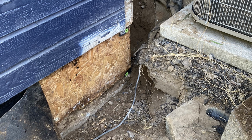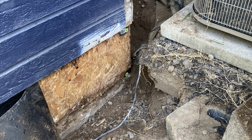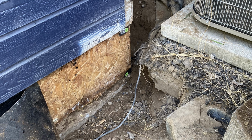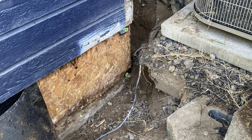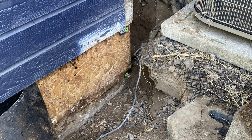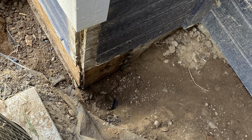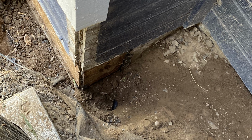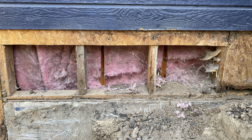And you can see how much higher the grade was than the house if you look at the pad that the AC unit is sitting on, and look how rotten all of the OSB was. When I started to remove the OSB, there were dozens of spiders and all sorts of insects who were not happy that I was disturbing their perfect little home. And you know what? We've always had bugs in our basement, and now we know why.